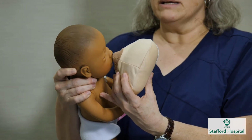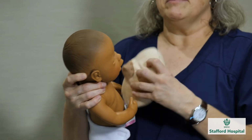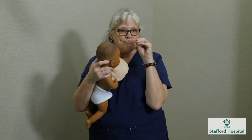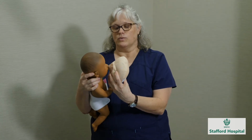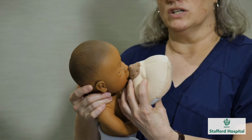Now, typically what happens if the baby's nice and close and you just got the nipple here, baby's gonna open that mouth nice and wide. That's what you want to wait for. Don't try to get it in when they're like this. You're going to hurt yourself, okay? So wait till they get that nice wide mouth, and then you're going to bring them in chin first.